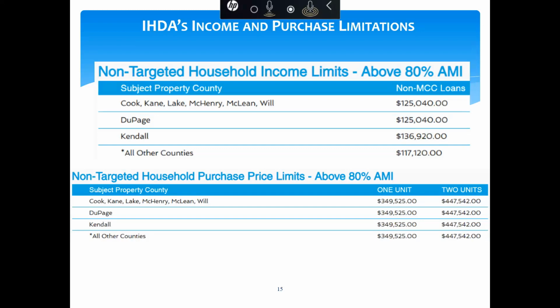The old rules were, let's say that the husband was making $90,000 and the wife was making $80,000. Neither one of them were over the 125, but when added together, the household was 170,000. It used to be a household limit. It is no longer that. It's the borrower. So again, if the borrower, let's say, is making $100,000 and the co-borrower, wife or other spouse, is making $50,000, so combined they make 150, well, what we're looking at is the borrower.